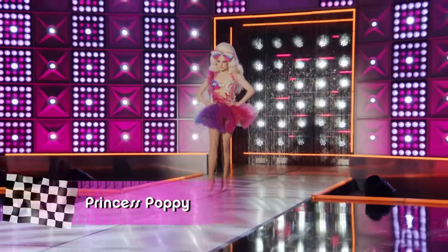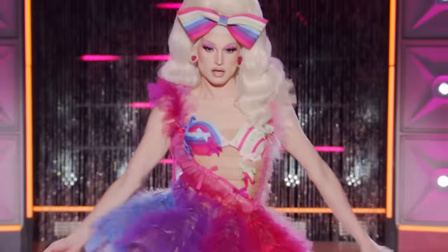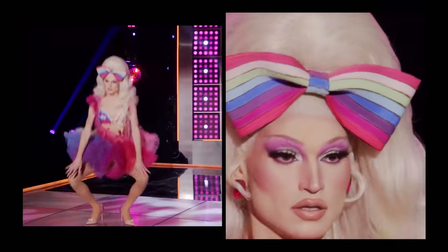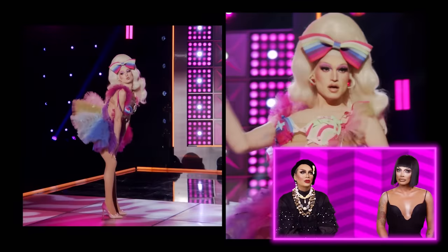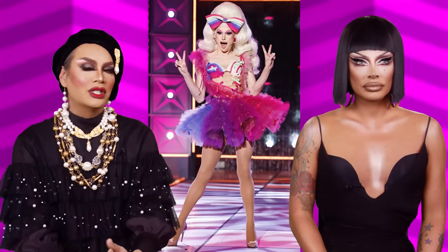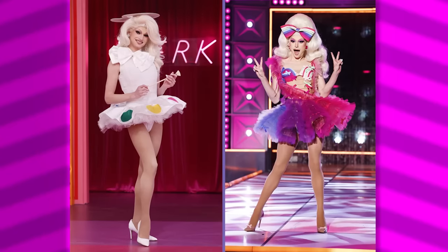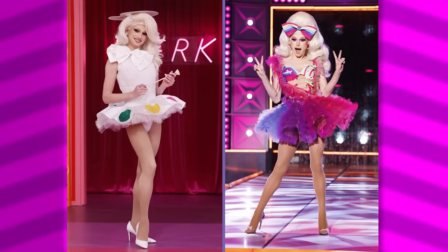Next, we bring to the stage, Princess Poppy. I think she looks pretty. I'm more excited about what she's wearing now than when she first walked in. She definitely has a certain silhouette. She likes to be leggy. She likes a princess tutu idea. I actually really love the outfit. I can definitely see what she's giving. This is a little more exciting than what she did walk in with. I'm definitely more excited about this.